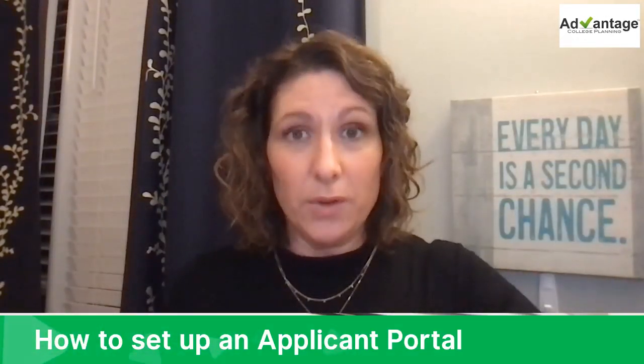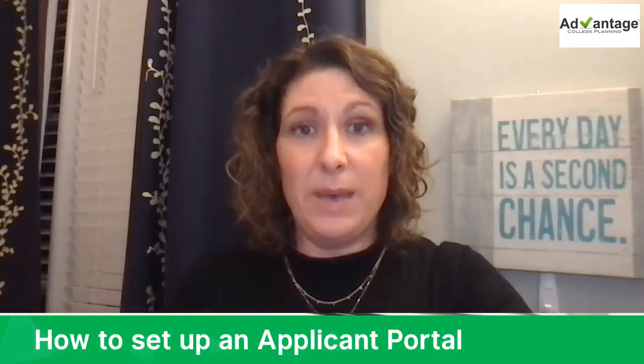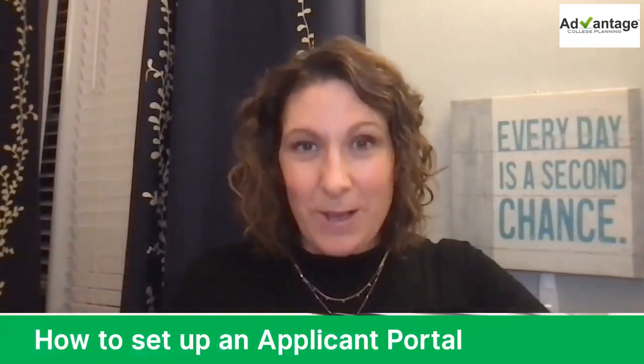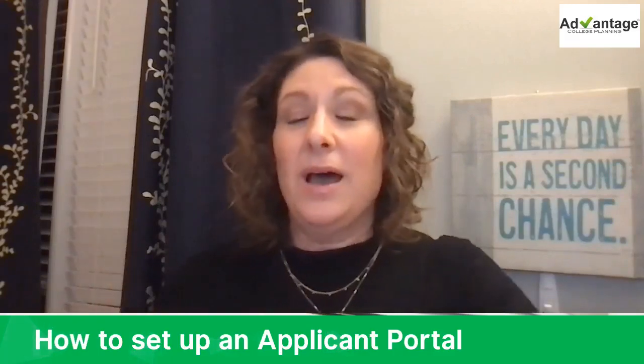Once they're in the portal, that's where they're going to be able to see all of the requirements for that university and if they have been received or not by the university. So that's the first step, is they have to get this email and they have to click the link and they have to use the temporary PIN, etc.